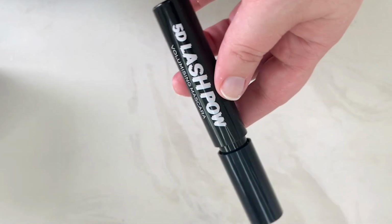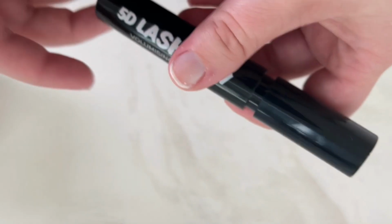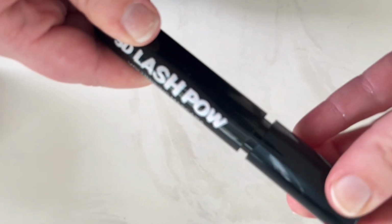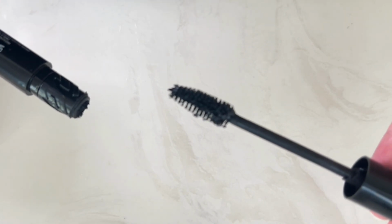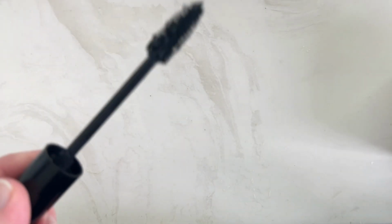This is the 5D Lash Pow Mascara from Makeup Revolution. Now, it has a really innovative design where instead of unscrewing, you push to unlock it. This makes it so that each time you use it, you are dipping the wand into the mascara to coat the brush.